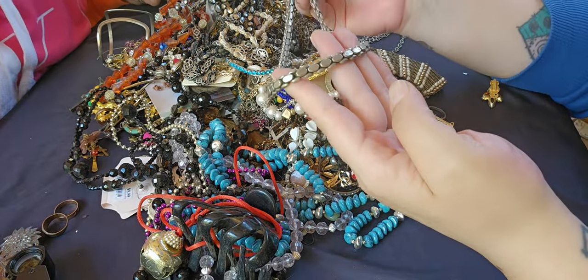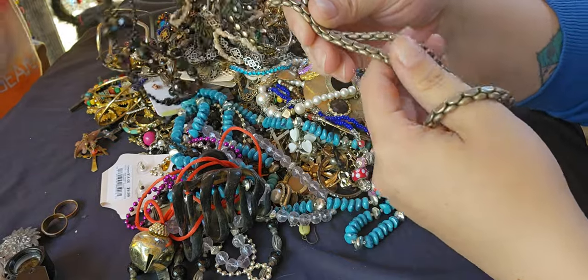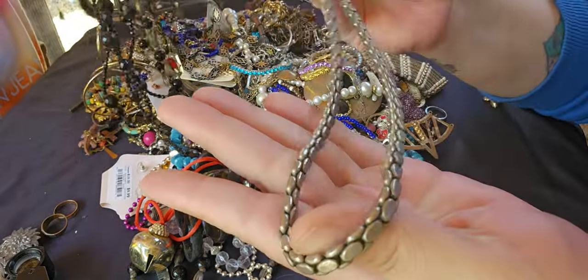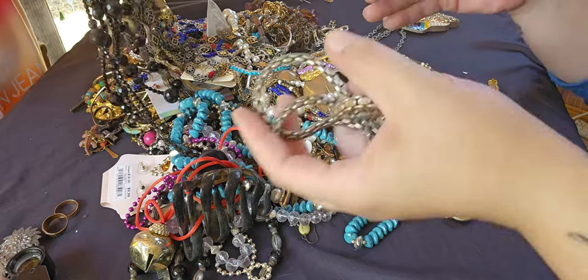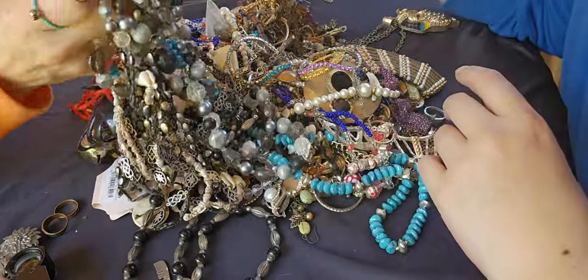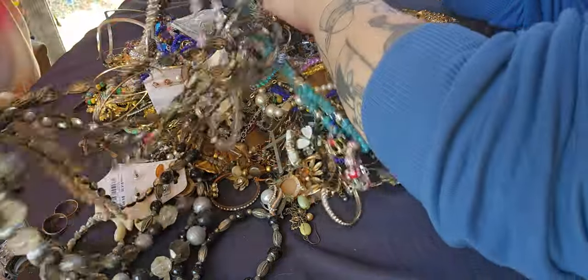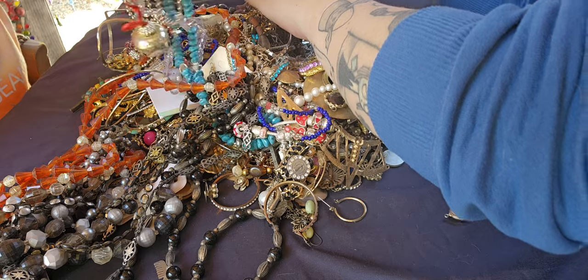I thought that was silver at first, but you could definitely see the wear on it. I gotta get all of these. But this is awesome. This is so heavy. Icky plastic. Oh, wow, this is all nice black glass. Wow, that's beautiful. This is really dirty. Ew.